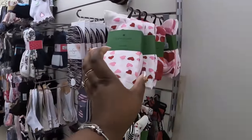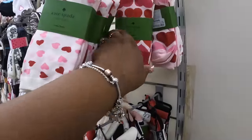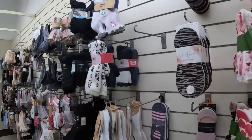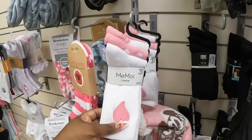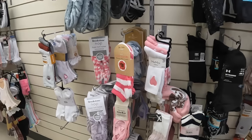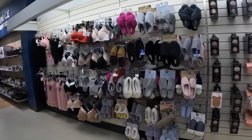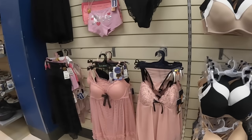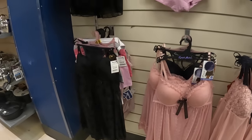Some cute Valentine's Day socks by Kate Spade. These are $8. Also these. These are $6. Let's see, any slippers and undergarments over here today. Nothing much. These are $13. Juicy Couture, and it's $13.